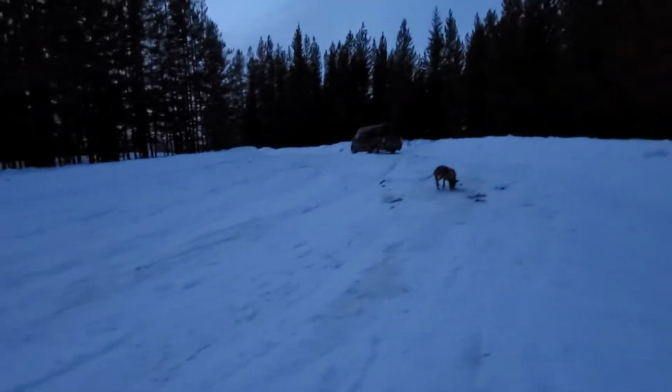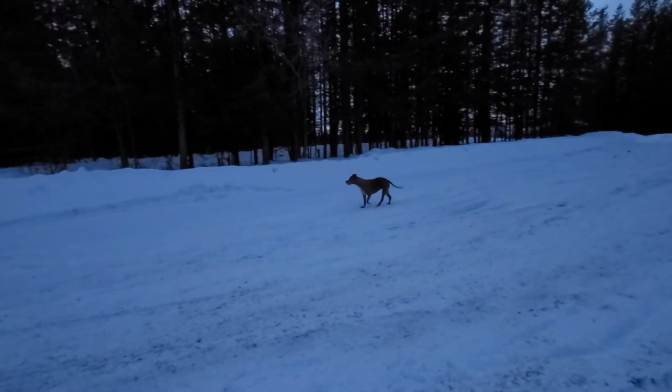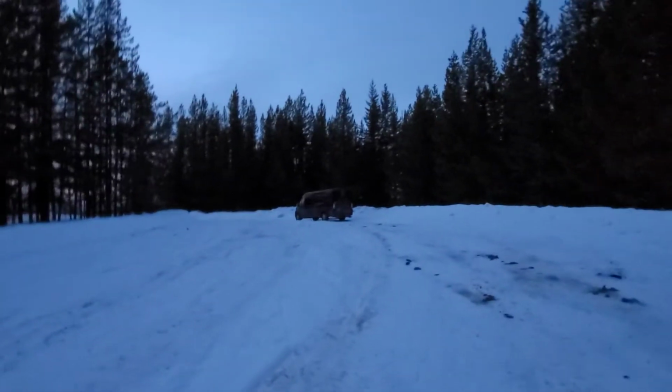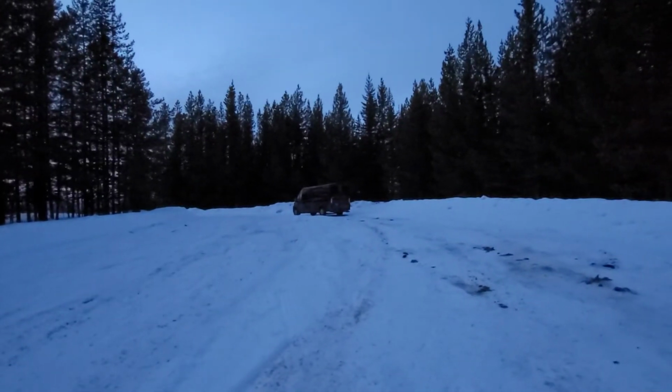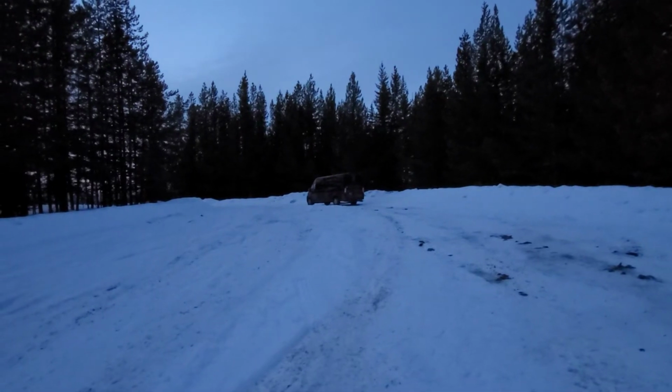It's about -3 up here. It's pretty chilly. Anyway. Oh, I just love that silence. And there's my house. That there is my house. I love it.